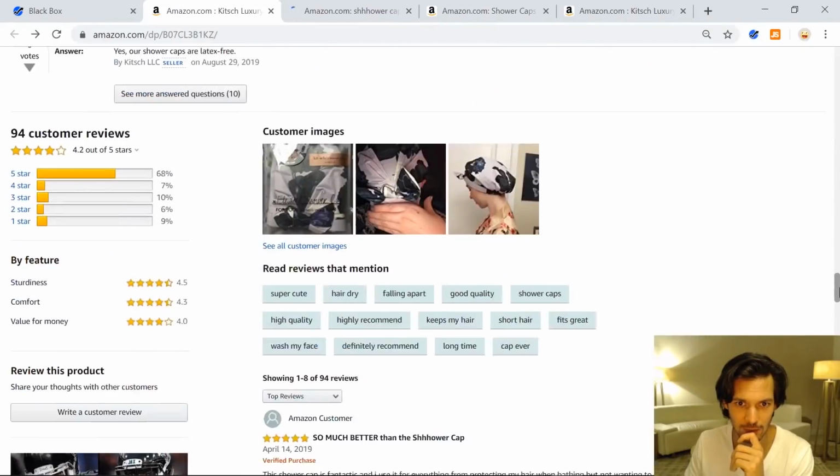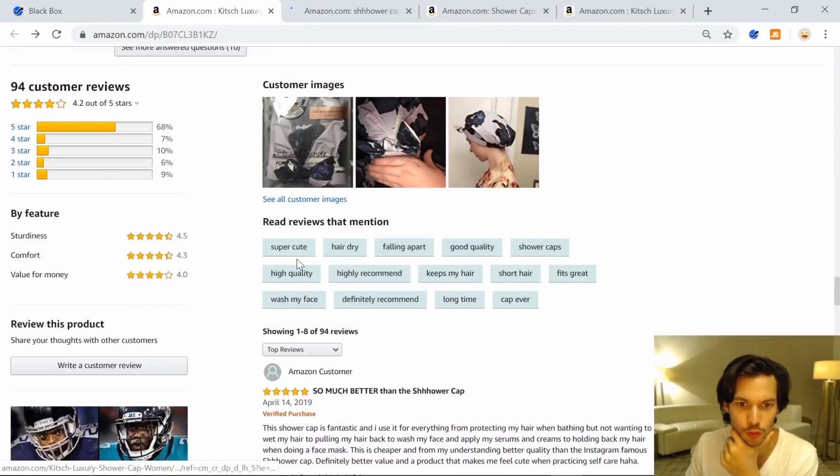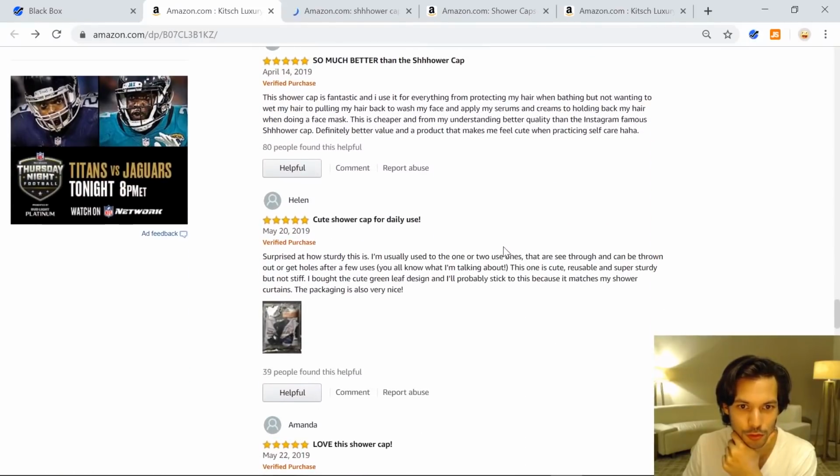Other things that I'm seeing, I'm just going to look at the reviews right now. What do the reviews talk about? Good quality shower caps, high quality, highly recommend. Keeps my hair, short hair fits. Yeah, long-term. So nothing really stands out there. I want to just read these reviews. And remember, these are the top reviews.